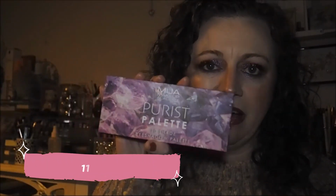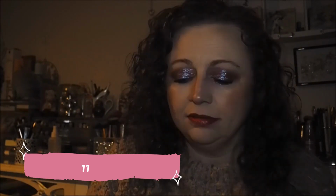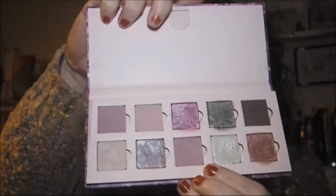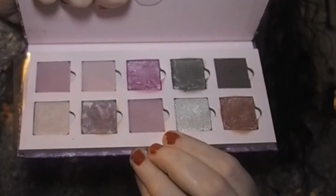So in 11th place is this MUA Purist palette. Now, I didn't get on board with it, guys. I really did try it. I tried it 3 or 4 times. So that's what this one looks like. I will be decluttering it.